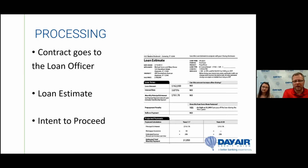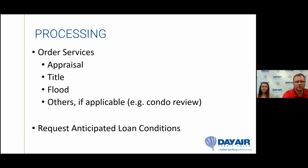And along with that package, you'll get to sign a form called the intent to proceed. And that simply says, I'm ready to proceed with this loan. So it's important to read the loan estimate to know what you're getting into, but it's also important to do it quickly so we can have a signed disclosure package, because that's needed to do anything like the title work and to order the appraisal. So that's processing part one.